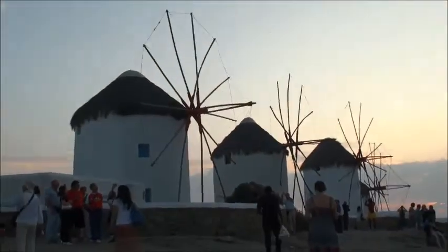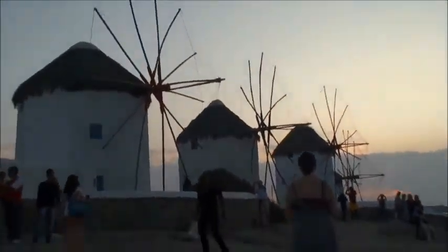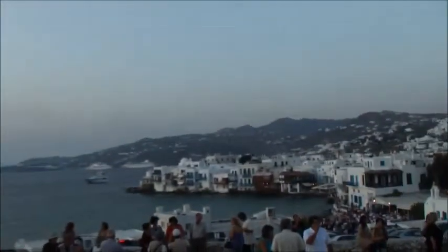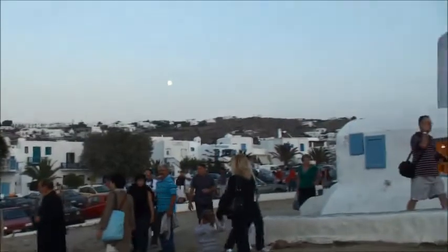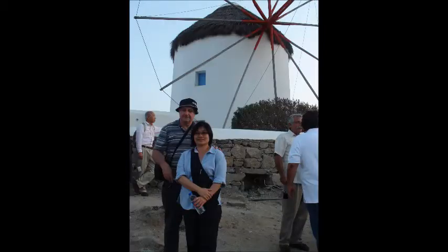It seems to be a common thing on this island where the tourists would gather on top of the hill and wait for the sunset. There's Little Venice again, and there's the hill we walked up. And of course we can't go anywhere without a selfie photograph, and we got one of the tour guides to take a photograph of us together with the windmill in the background.